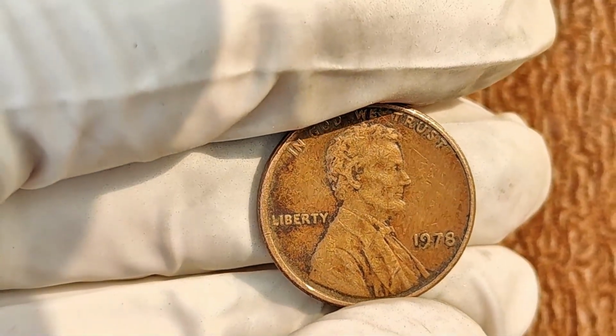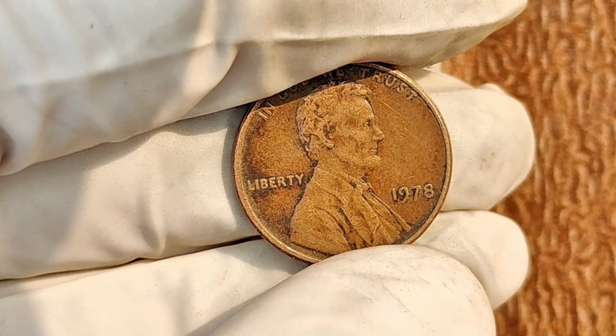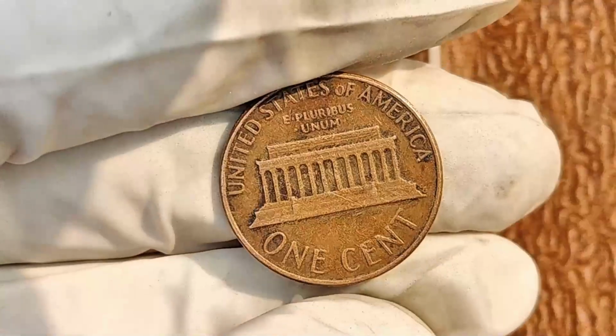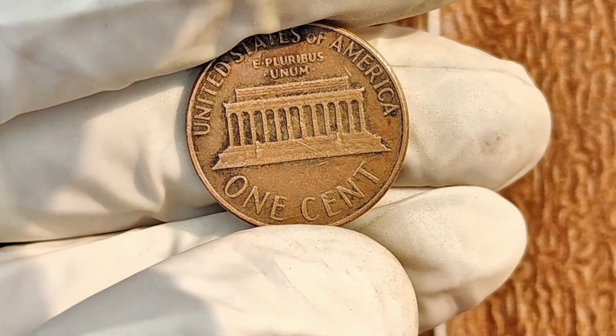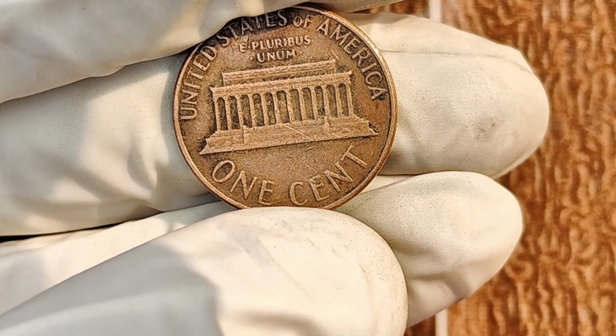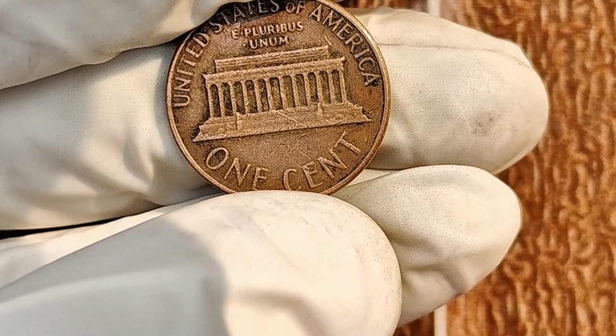Have you ever held a penny and thought, could this little coin change my life? Well, for one lucky collector, it did. The 1978 Lincoln penny with no mint mark has become a treasure in the world of numismatics, the study of coins. But what makes this coin so special? It's all about the absence of a mint mark.